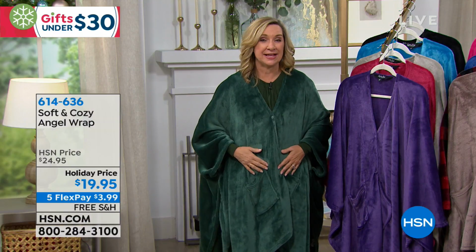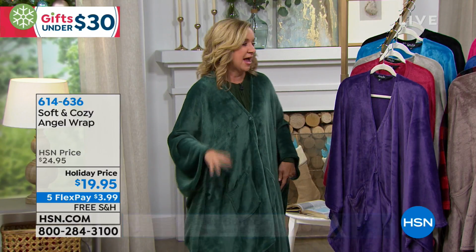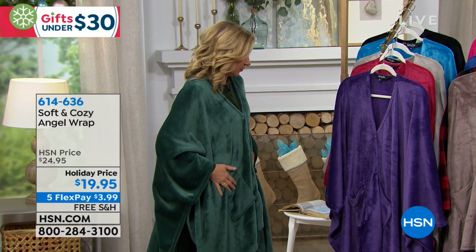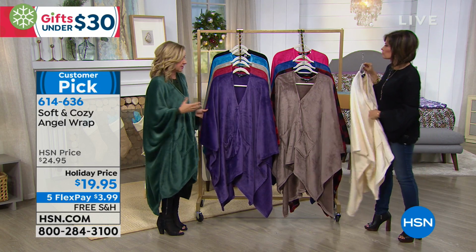And it all came from our blanket. We love that soft and cozy blanket. This is like having a blanket with sleeves and buttons so that you can just keep this on all the time. I want to take you through the colors because we have some new ones. I'm wearing the hunter green. Very pretty and nice and light. Again, warmth without weight. These are not heavy and cumbersome.